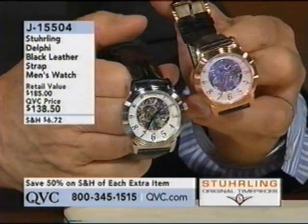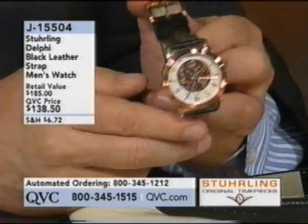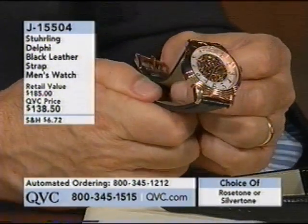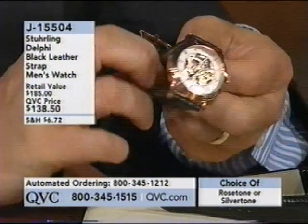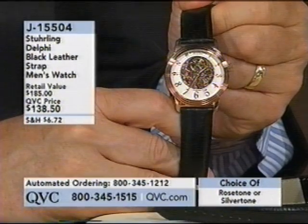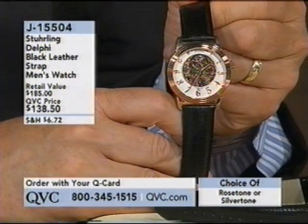By the way, this watch sold out in its debut on December 14th of last year. Here's the silver tone. Now we're going to look at the rose tone. $138.50, very affordable for a watch like this. We've sold thousands of these at a price considerably higher than this. It's only because of QVC's buying power that they're able to come in here at this price. This is a real bargain at this price.